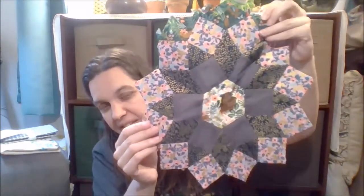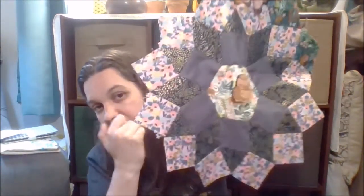I can show you what I didn't finish. My English paper piecing. I literally am exactly where I was last time. I didn't touch it. So this is the mandolin block by Tales of Cloth.